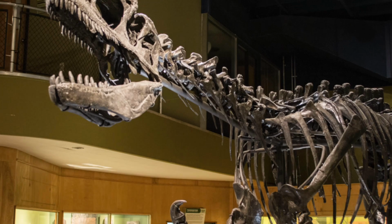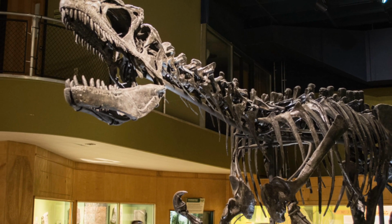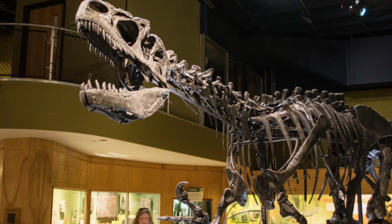This genus of dinosaur is best known from fossils found in the western United States, and particularly from the Cleveland-Lloyd Quarry in Utah and the Garden Park Quarry in Colorado.